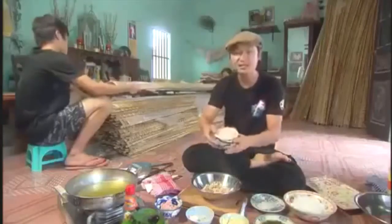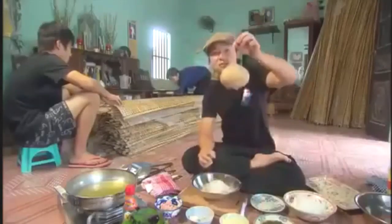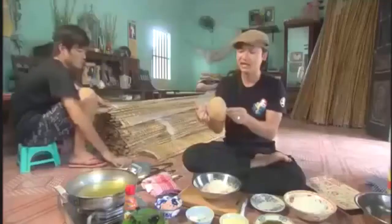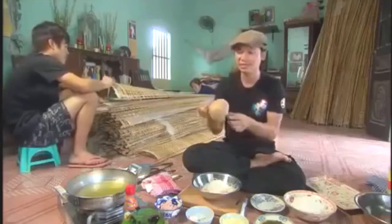Now I've soaked this glass noodle for 20 minutes in cold water, and I've sliced them into 3 or 4 centimeter lengths. I've got this root vegetable called jicama. Now, it doesn't look that fantastic, but jicama's in the potato family, and it's got great crunch to it, it's moist, and you know what? It tastes like a water chestnut combined with pear or apple. So give that a go.